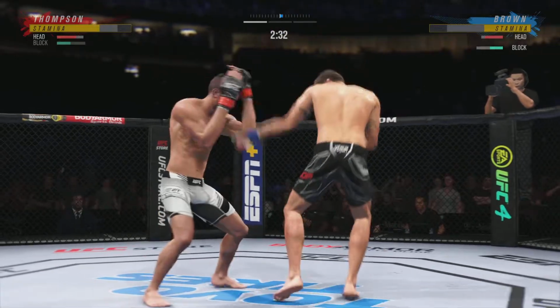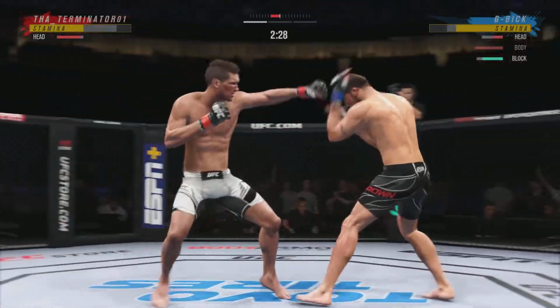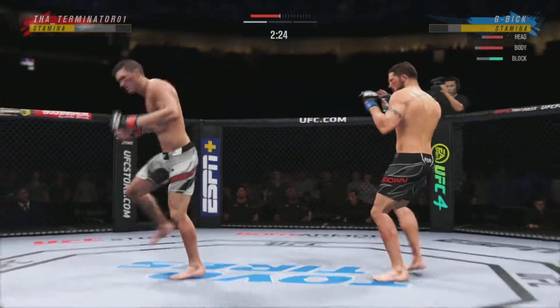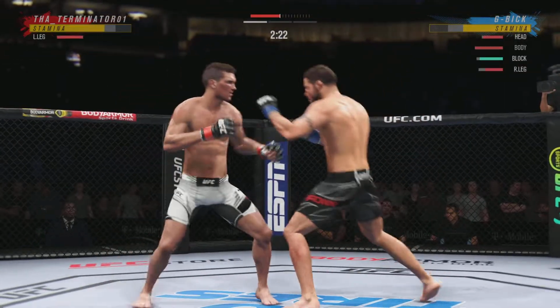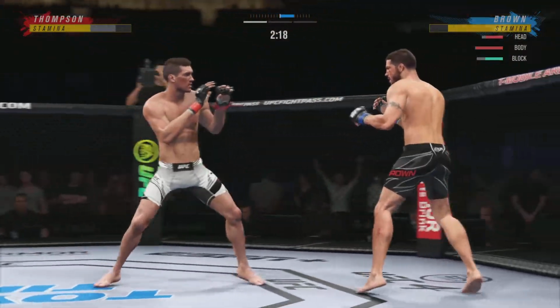Back to the jab now, no good. Brown's lower jaw now starting to show signs of swelling. Very nice outside leg kick by him there, DC. We'll see if he follows it up here. He's really driving the shin into his opponent's thigh. Beating his leg up. Yeah, he's mixing it all up.